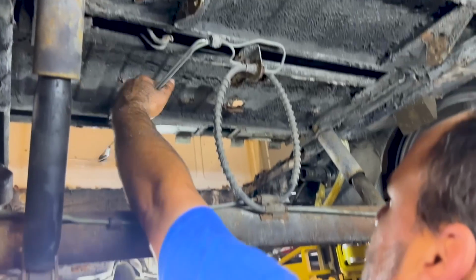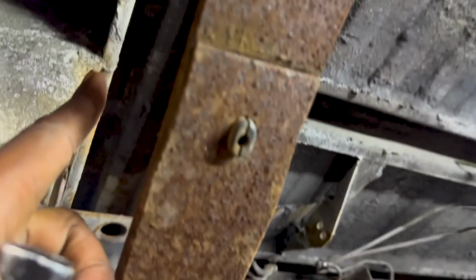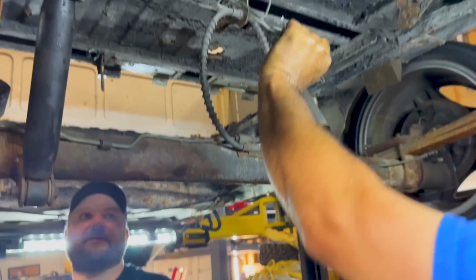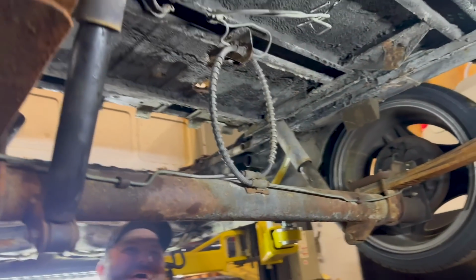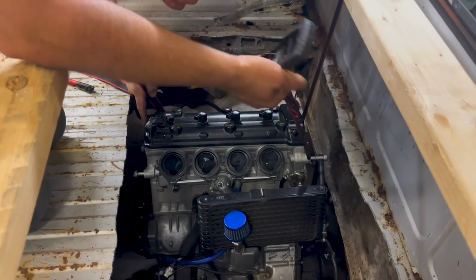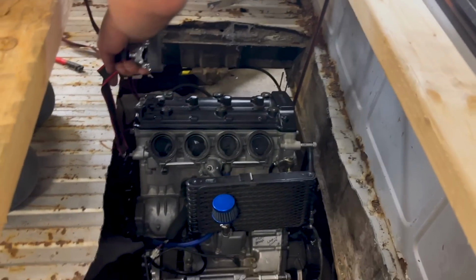Get a rough estimate. These frame rails right here are saving our asses for sure. Yes, they are. Thank you, Volkswagen. Thankfully it's not a full unibody. You didn't do anything else right, but that's good. And then put that strap over here, and then we'll do one over that way, so we can pitch the engine and all that stuff.